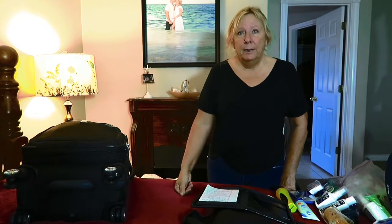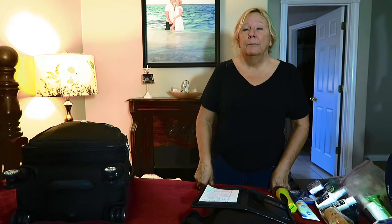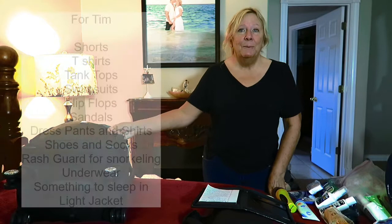But if you're looking to kind of get an idea of what I pack, there's your answer. I pack a lot. I typically overflow my own suitcase into Tim's suitcase. So, you know, that's just me.